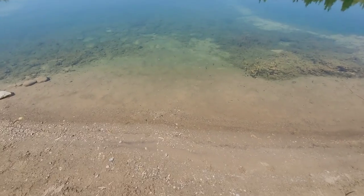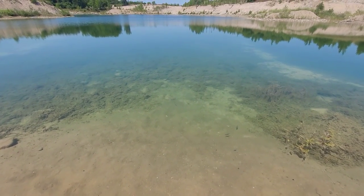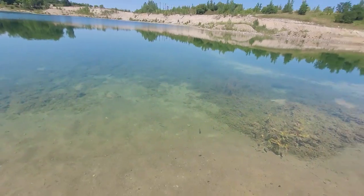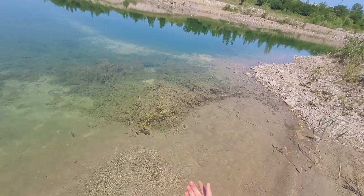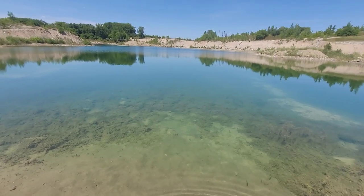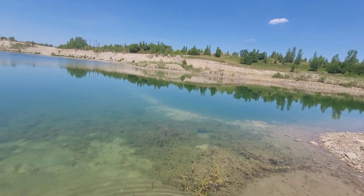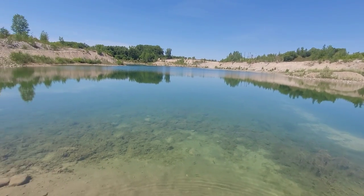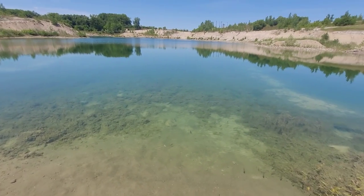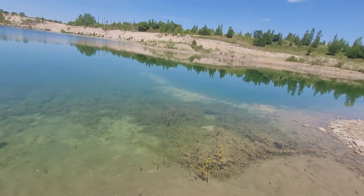Not that I'll go in it, but look at this beach though. And fish. Ooh, the water feels friggin' good, bud. Look at these fish. I would swim here, for sure. I would almost consider getting into free diving just to swim and dive and snorkel here.